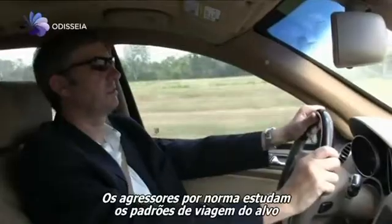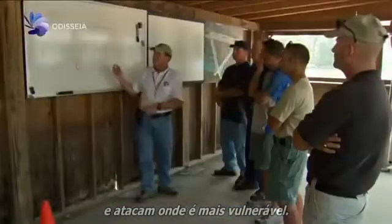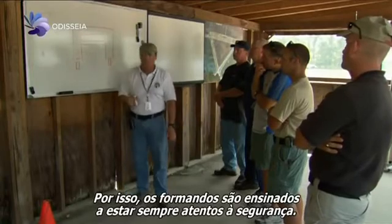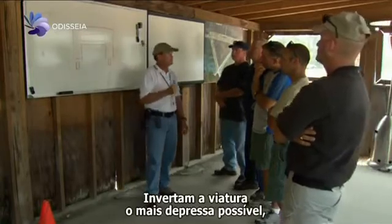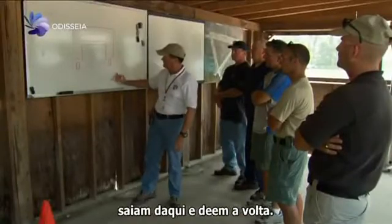Attackers typically study a target's travel patterns and strike where vulnerable. So students are taught to be security aware at all times. Get that vehicle in reverse as quick as you can and back yourselves out of this and turn around.